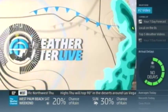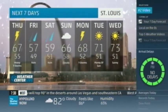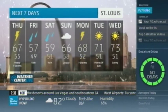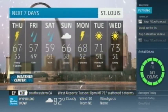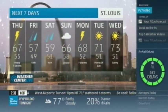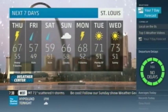And also St. Louis, we have some pretty active weather over the next couple of days for you. Next, you see the chance of rain showers for you Thursday, Friday, and Saturday. Even Sunday and Monday do not look that quiet until we head towards the middle of next week. 70s and dry weather return. We're going to have the forecast around the country for the next 7 days coming up after your local on the 8s.